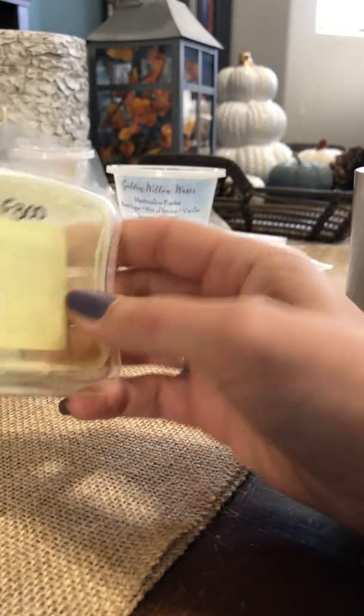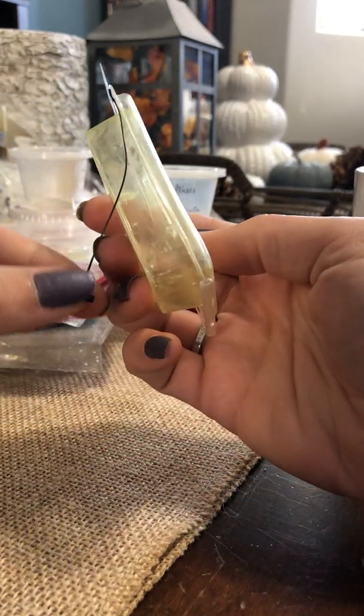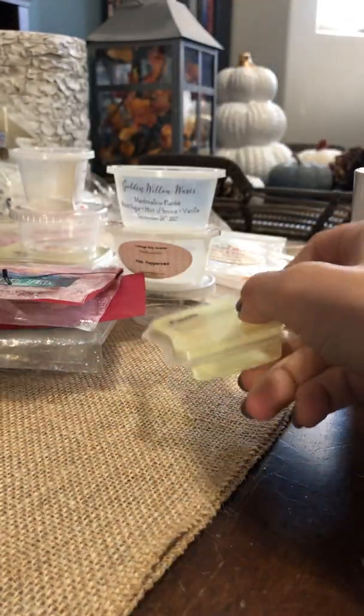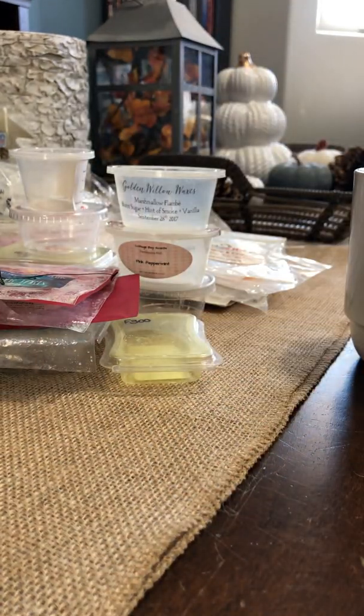This is another one of the, what the heck? Oh, it's a piece of plastic. Weird. Why do I have a thing? This is another Woodwick Vanilla Bean Clam. Same thing. Just use it as a mixer, whatever.